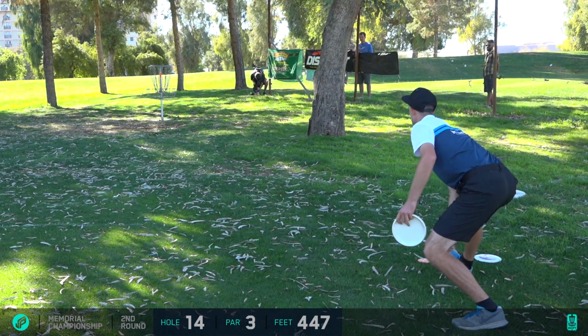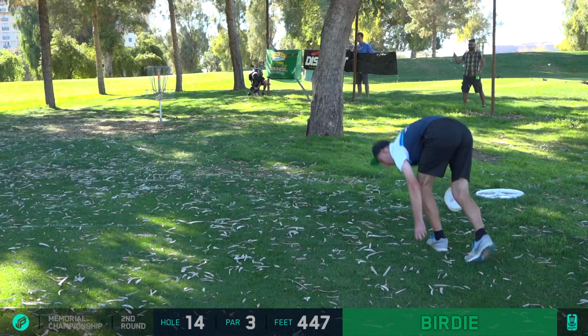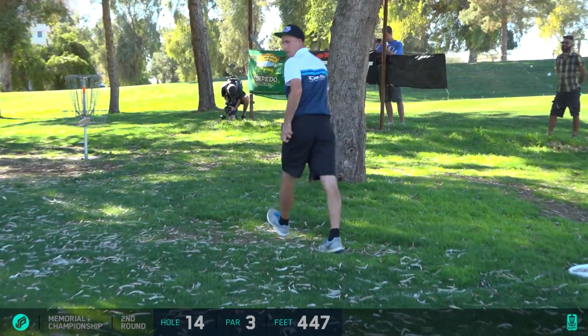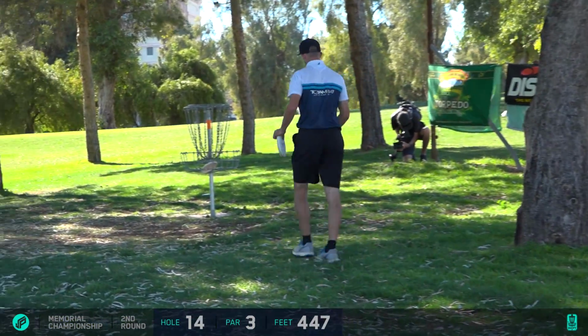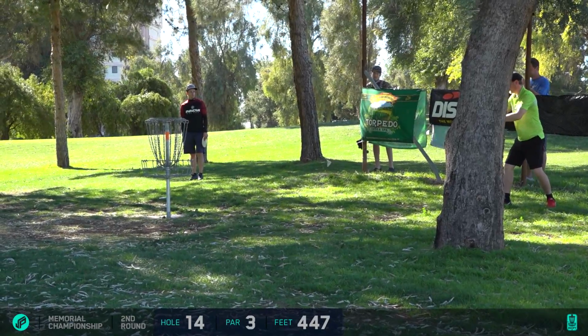Speaking of smooth putts, there's one. He needs to work on that mini pickup though. He's going to stumble on that at least three times now. It's the little things, man.